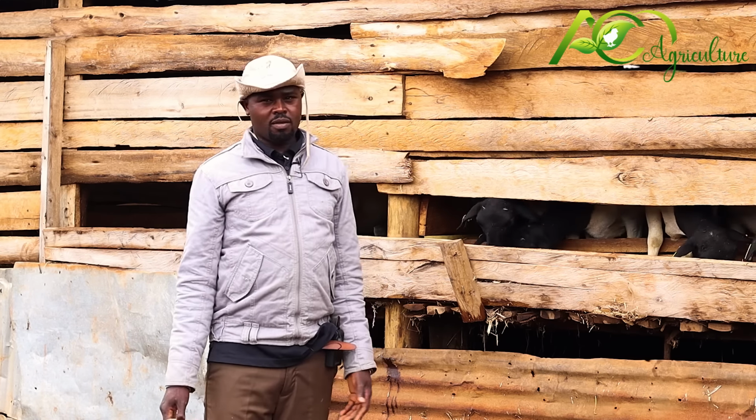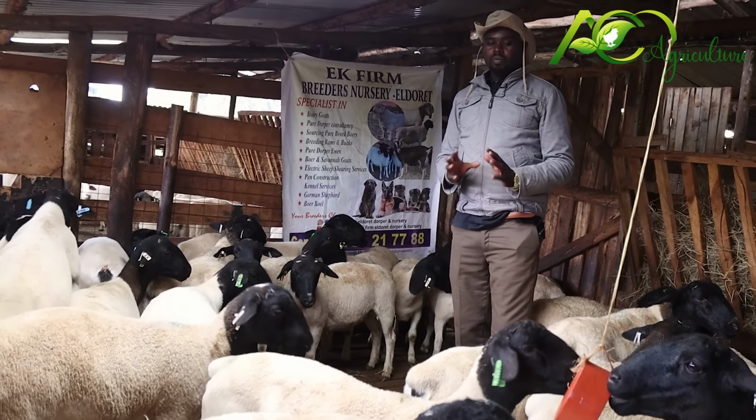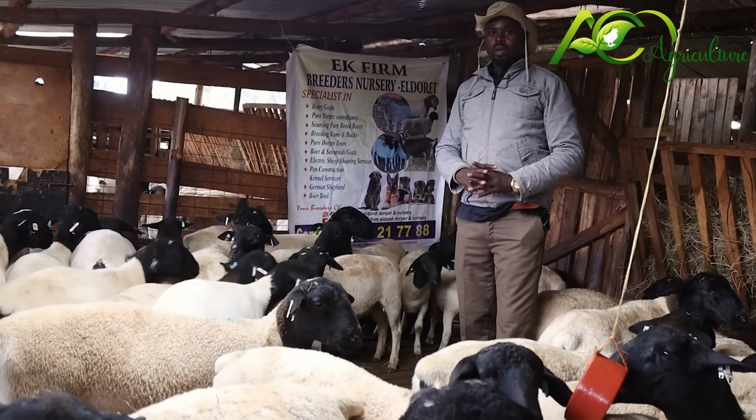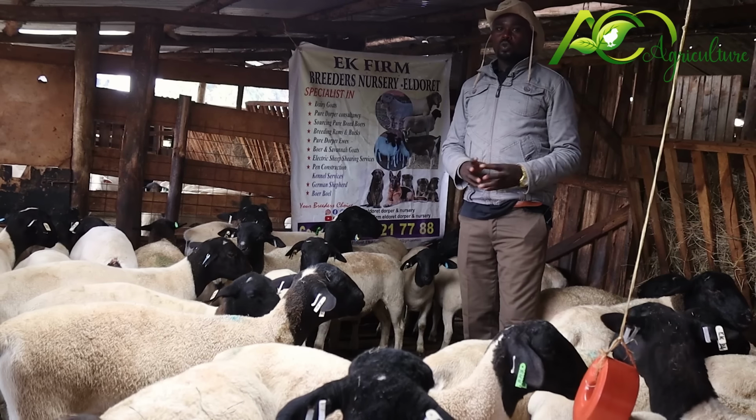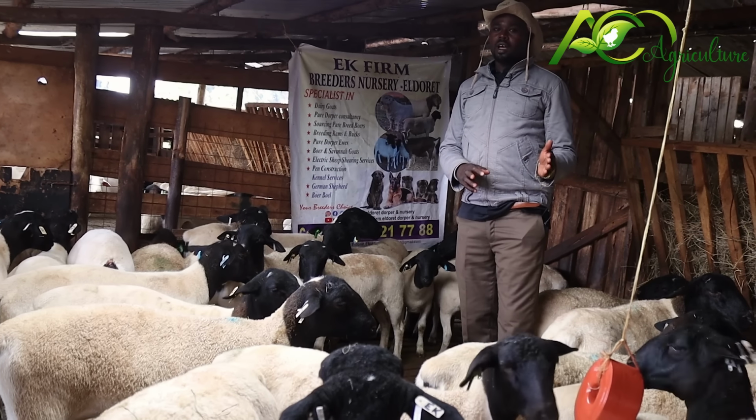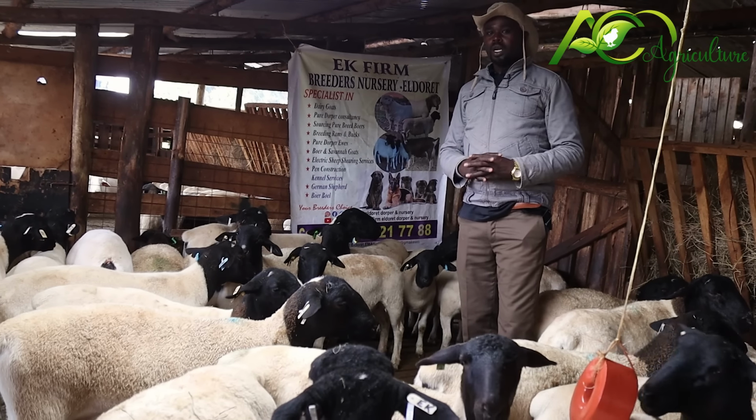Considering the tender factor of the Dorper meat, someone can start a butchery and it can be very, very successful, because many people will buy from you since they like Dorper meat compared to other types of sheep, goat, and also cow meat and beef. So Dorper is very tender. It's soft and tender. Those people who have tasted it know the taste. It is very sweet and tender meat.